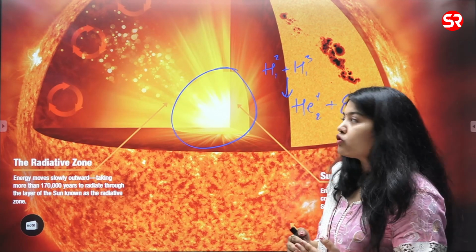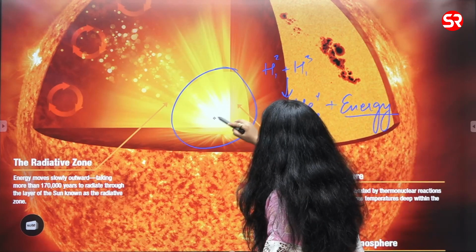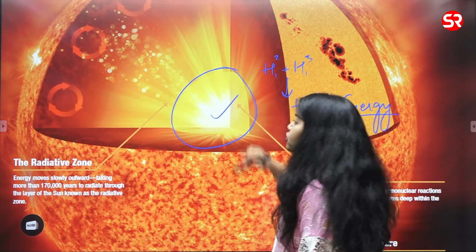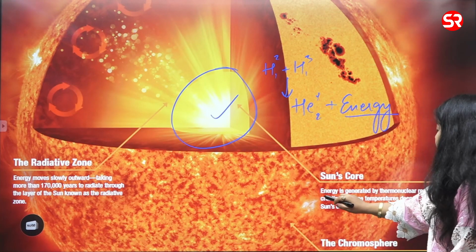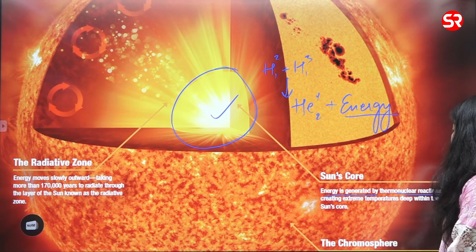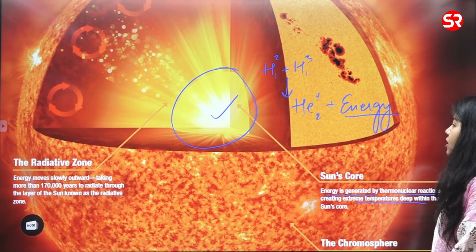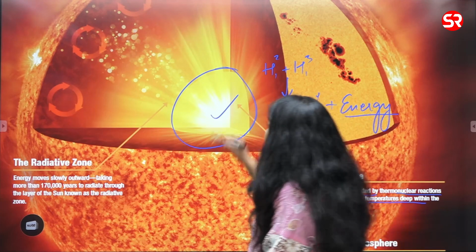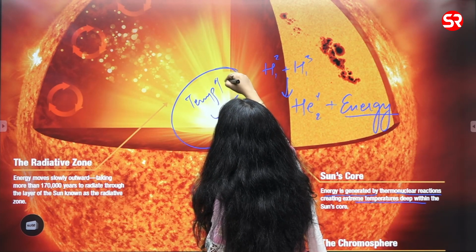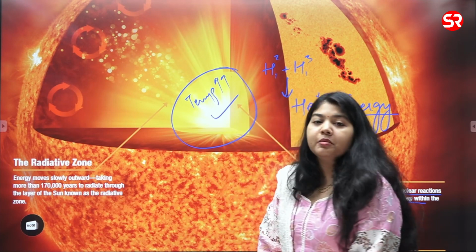So this is the source of energy. So where is the energy generated? The energy is generated in the core. This is where nuclear fusion takes place. The sun's core is where the energy is generated by thermonuclear reactions, creating extreme temperature deep within the sun. So here the temperature is extremely high.